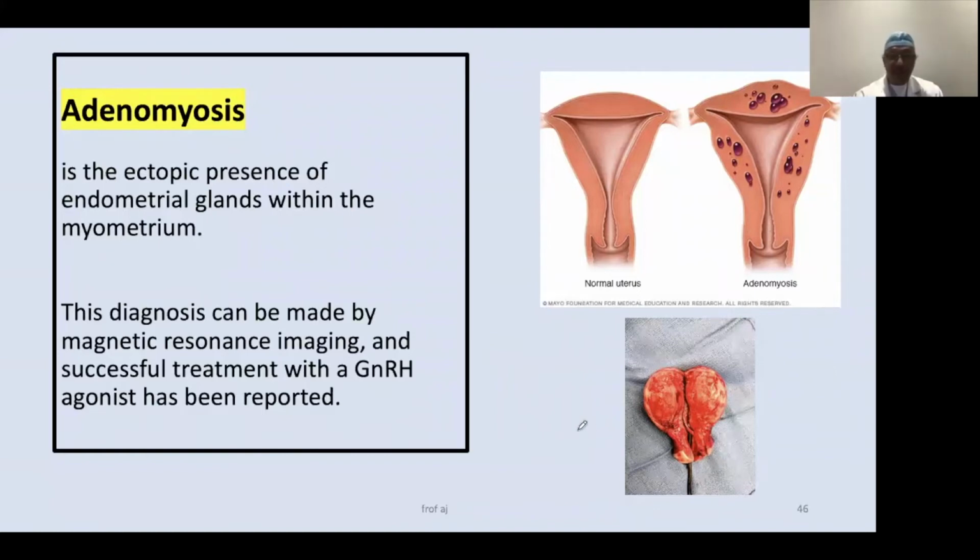قفل الكاميرا يا منصور. Adenomyosis is an ectopic presence of endometrial glands within the myometrium. This is a normal uterus, and you can see that the other one is a non-normal uterus with adenomyosis. Adenomyosis looks like this when you cut it. It's a fleshy tissue. It's not like a fibroid. You can easily diagnose it by naked eye.